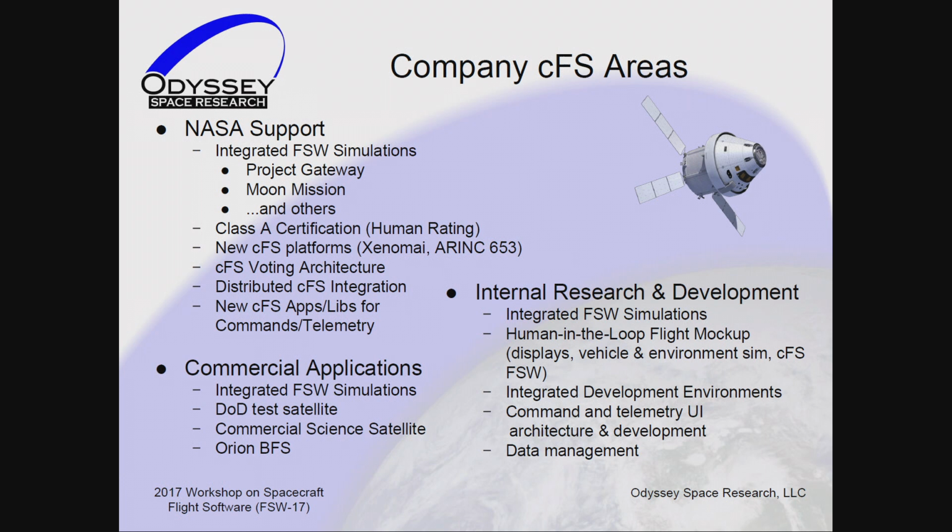We've been doing internal research and development for a number of years on not only integrating the simulations, but we've got a pilot mock-up, human-in-the-loop, that's got displays, vehicle, sims, and core flight software all integrated. We looked into IDEs, UI, data management, so a lot of the pain points, we've bumped into those too, and we spent some time and effort on it, and a lot of those paid off for different customers over the years.